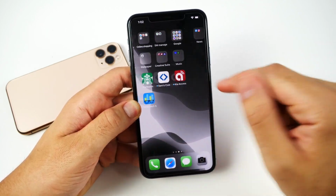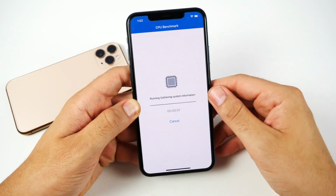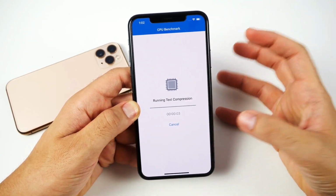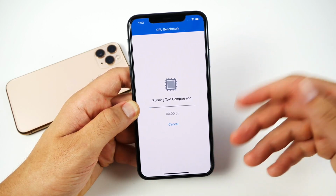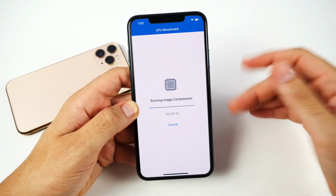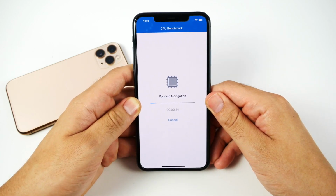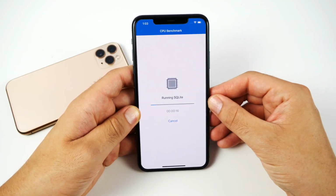Let me go ahead now and run the Geekbench right here and do a CPU benchmark. I'll be back to show you the kind of score we get. The update took about 10 to 15 minutes, and I looked on the iPhone 7 as well. For older iPhone users, the update is bringing most of the same changes, so if you want to do this update, I would recommend going ahead and doing it. I'll be back when the final scores are in.